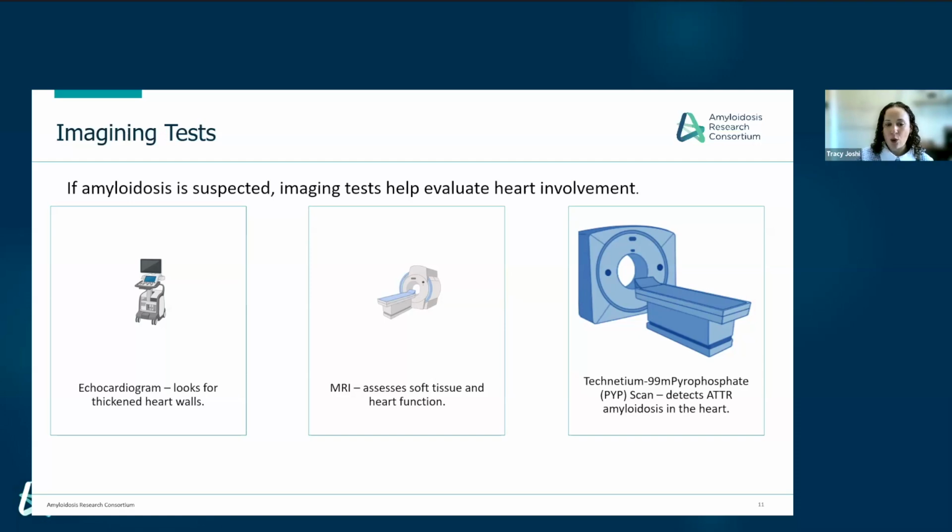These imaging tests not only help confirm the presence of amyloid, but also can provide essential information about how well the heart is functioning.